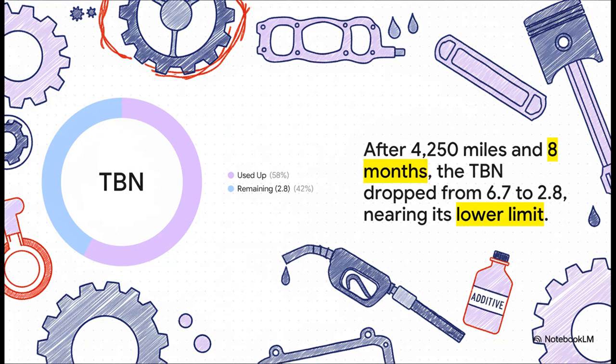Now, this oil started with a pretty healthy TBN of 6.7, right out of the bottle. After those 4,250 miles in 8 months, it's been knocked all the way down to just 2.8. You can see right here, nearly 60% of its protective ability is just gone. And a TBN of 2.8 is getting you really close to the line of what's considered effective.